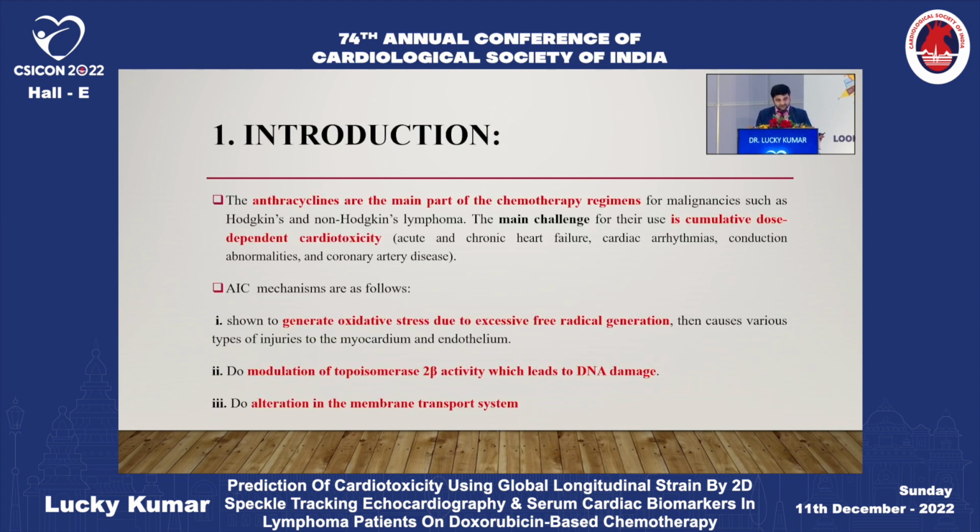Anthracyclines are a main part of chemotherapy regimens for various malignancies, including Hodgkin's and non-Hodgkin lymphoma. The main challenge of their use is cumulative dose-dependent cardiotoxicity. They do it by the following mechanisms: they generate oxidative stress due to excessive free radical generation, they modulate topoisomerase 2 beta activity, which leads to DNA damage, and they also alter the membrane transport system.